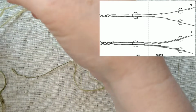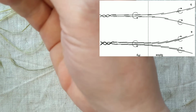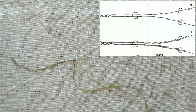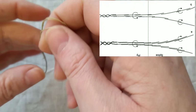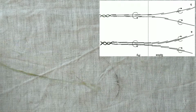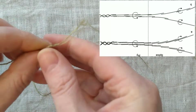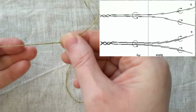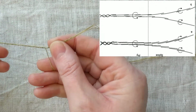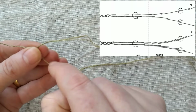Now I'm conscious, because I'm trying to demonstrate this all in one go, that I'm actually adding fibres rather more often than I usually would. So normally I wouldn't bother adding a new fibre until I'm really quite a long way into the trailing ends. So I am getting a little bit thicker as I go. However, we'll just get the technique bits out of the way. So first way with continuous splicing is to just add lying along the side.